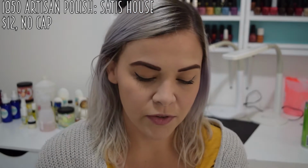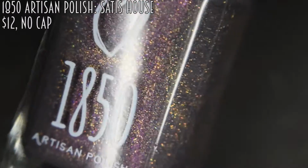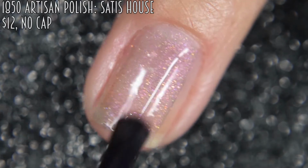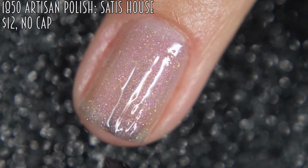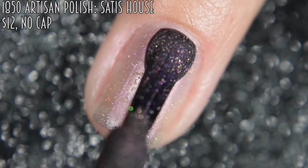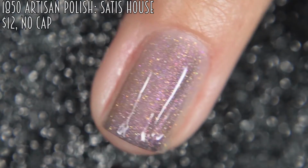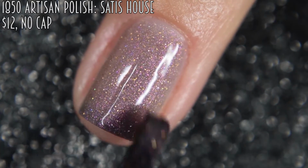Moving on to the polishes, from 1850 we have Statis House. This is inspired by the cold and wistful longing of Miss Havisham's Satis House from Great Expectations from the Masterpiece Theater series. And it's described as a dusky and glittering thermal. When warm, it's a neutral purple tinged gray with strong pink highlights, and when cold, it turns to a black and purple with pink highlights. This one will be $12 and there is no cap.